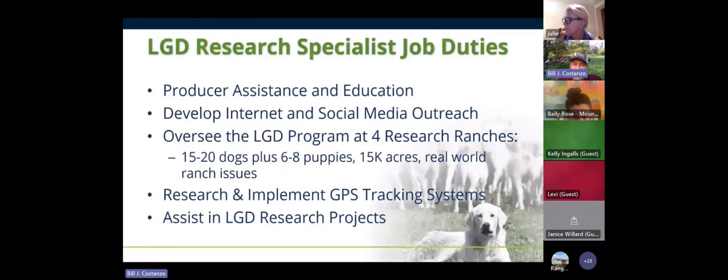We have between 15 and 20 dogs. Generally, it fluctuates with the amount of livestock we have, plus usually 6 to 8 puppies in the bonding project, and that's across about 15,000 acres.